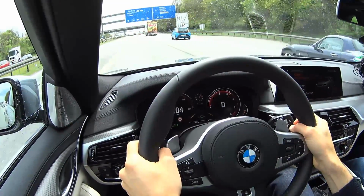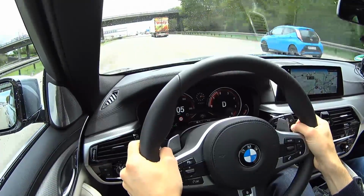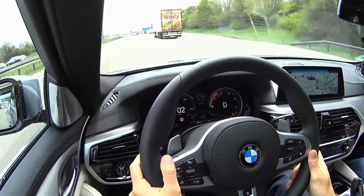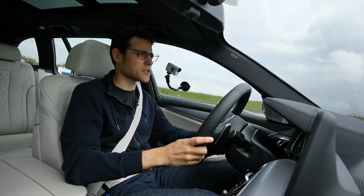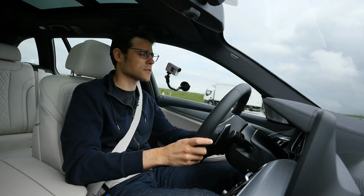Plop, and already to 100 once more. So one of the best Autobahn vehicles, that's for sure. And now the consumption is already up at 6.5 liters. But you already get the picture that if you compare it to the big petrol engine, you can save a lot of fuel, that's for certain.